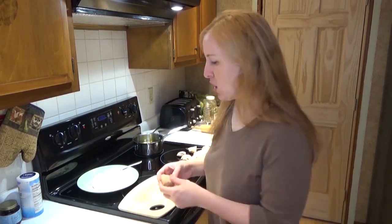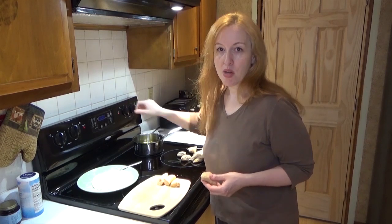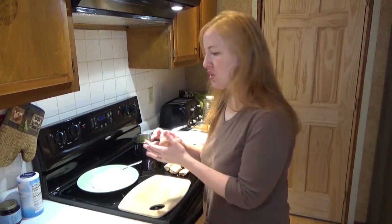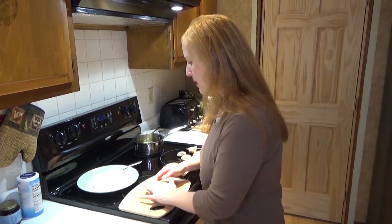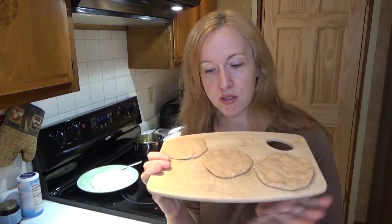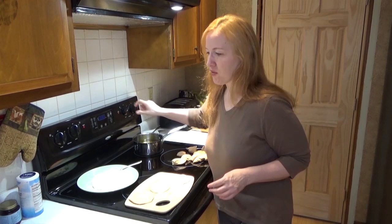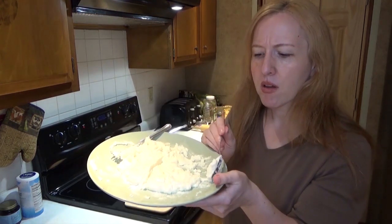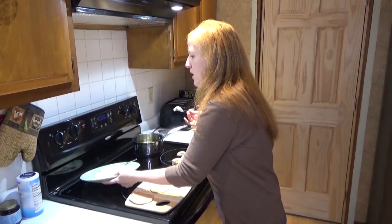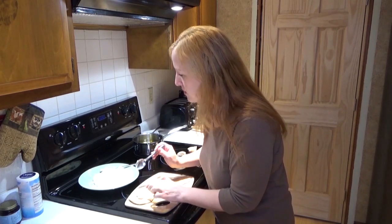We're going to fill these with some ricotta before we put them in the oil. So we can turn our oil up to medium. So let's get these each into a ball. Just flatten it out. You see we got the three flattened discs here. You're going to turn that oil all the way up, okay? Put about maybe a half a teaspoon worth in the middle of each donut round, like that. That's about the right amount.